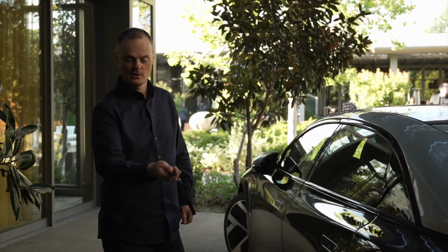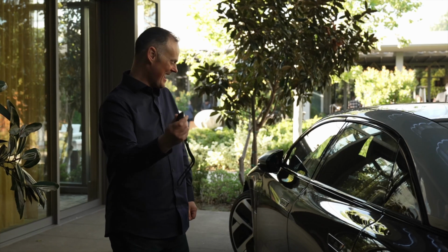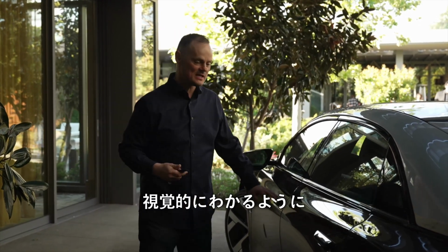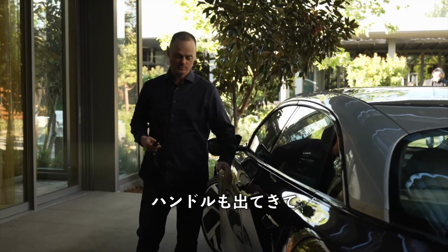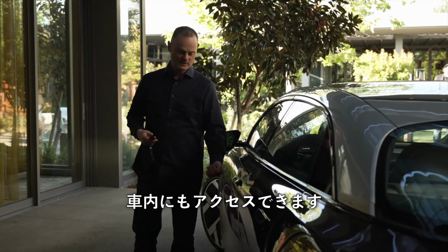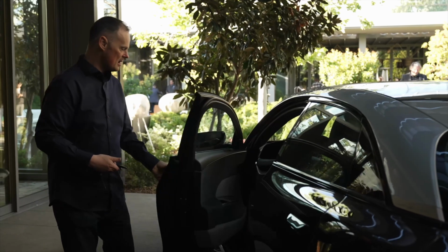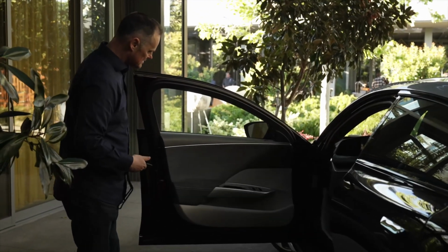All right, well, I've played with the key for a bit now, so I hope I won't embarrass myself quite so much. Two quick squeezes of the key. There we are, and the car is unlocked. And as you can see, the visual cue to tell you that that's going on is that these handles have raised prominently so you can gain access to the vehicle. As you do that and you open it up, you get your first glimpse into the cabin.